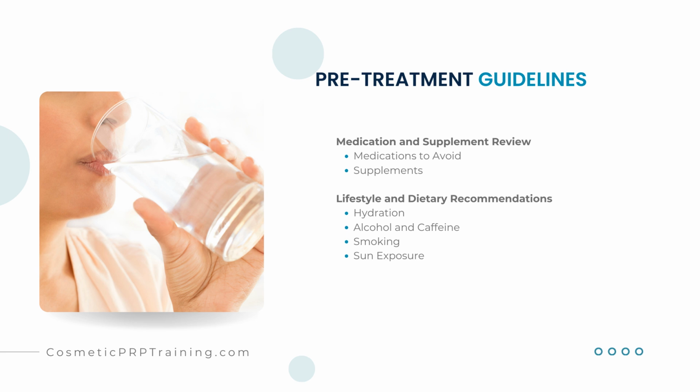Lifestyle: you want your patient to stay hydrated, avoid alcohol and caffeine, and stop smoking at least 2 weeks before the treatment. Sun exposure: you need to advise your patients to stay out of the sun before treatment for best possible results.